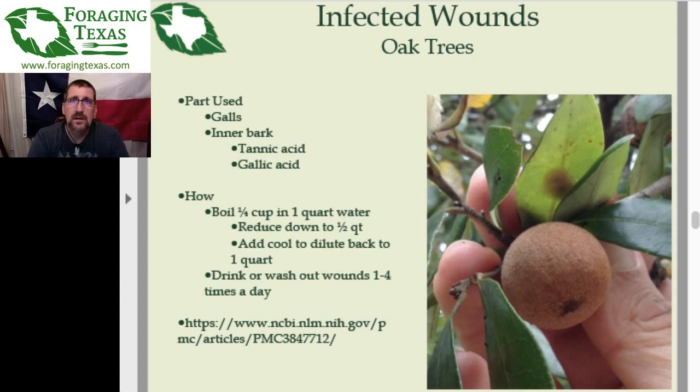Side note, with this tea, you want to make it fresh every day. It'll last in a canteen or in a water bottle for at least 24 hours, but after that, it's best just to get rid of it and start with fresh again. So if you're going to be out for multiple days, you want to spend some time getting oak inner bark.